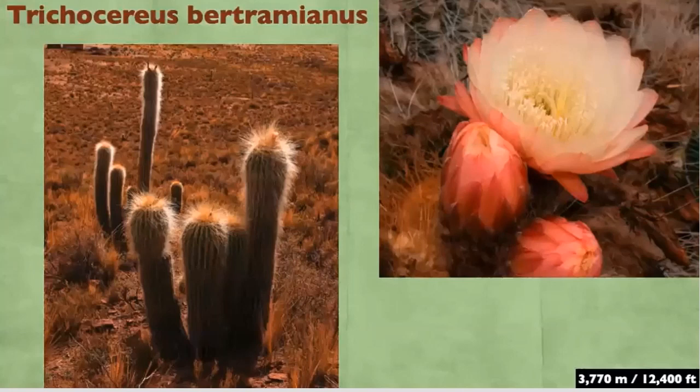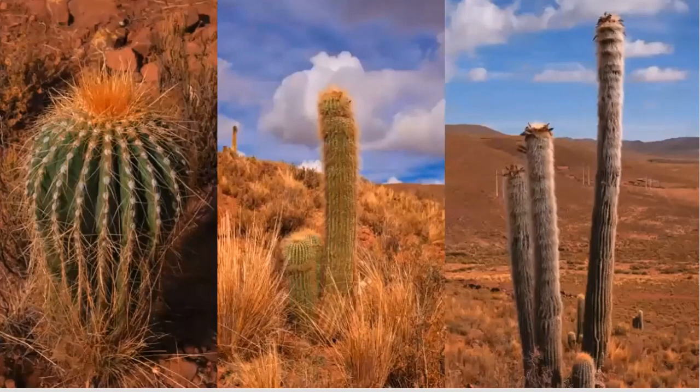This is the Trichocereus species that we saw at also around 12,500 feet. Trichocereus bertramianus. It's been synonymized, I think, with T. tarijensis. The flowers are just a little bit different. But this is what it looks like through its life cycle. It almost looks like a Neobuxbaumia when it's smaller, or more lumped into Cephalocereus now. But as it gets older and taller, you'll see that the spines actually change and they become more like trichomes or hairs when they get taller and older. And that's to help protect itself from the UV radiation.